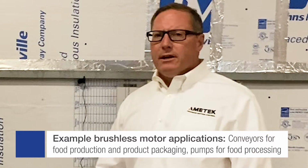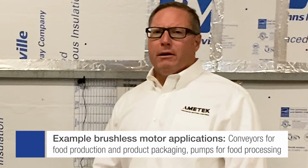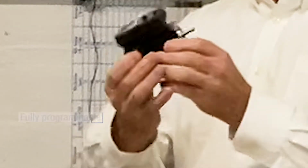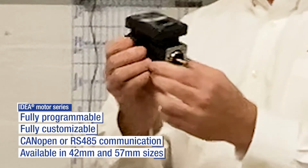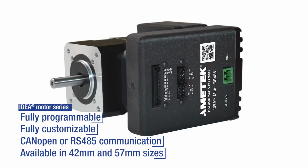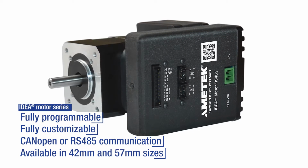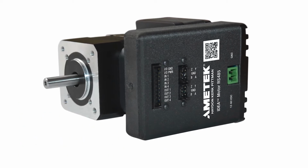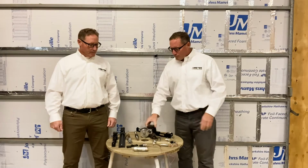This could be driving a chain, this could be driving a belt and pulley, this could also be used on pumps as well. What we see a lot of people using on prototype equipment in some OEMs is something called our brushless motor with an integrated drive. It's called our IDEA drive. This is fully programmable and allows you to have even logic control for your projects.